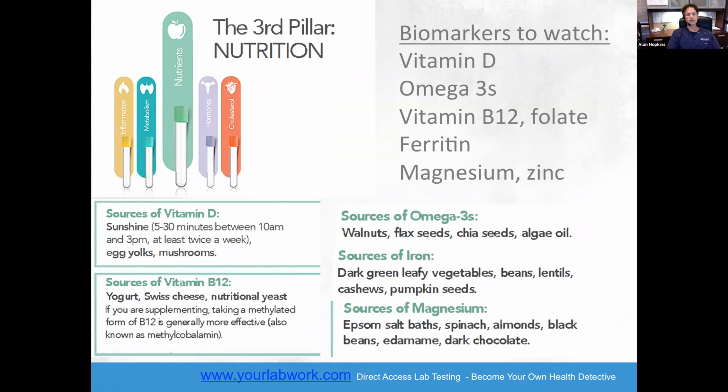And then ferritin, what is this? This is a transport protein. If it's low, it oftentimes indicates that there's iron deficiency. And so people that have levels less than 41 need to be on supplemental iron. And this can actually help them feel better and give them more energy and so on.